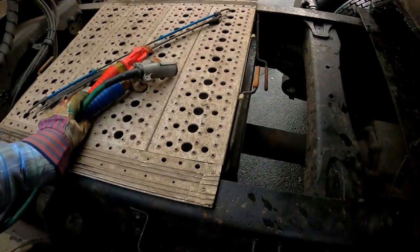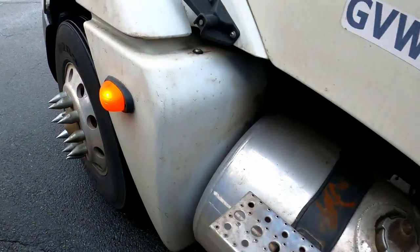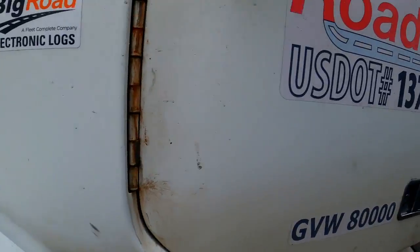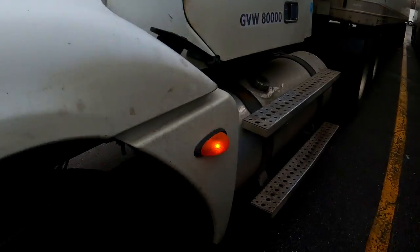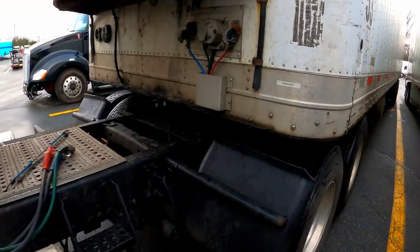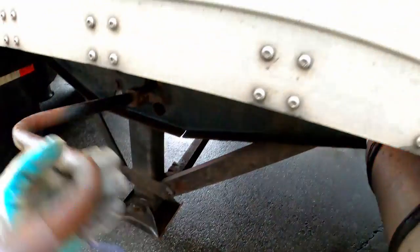We're gonna drop the trailer real quick so we can go get our truck washed. As you guys can see, it's pretty dirty. So, gotta get some of this salt off of it and whatnot. So, let's go ahead and drop the trailer real quick and run over to Blue Beacon.